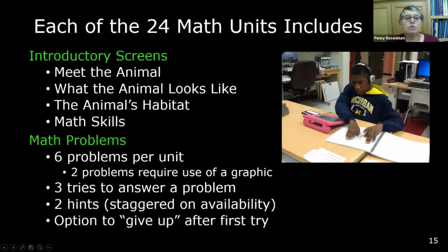Okay, so each of the 24 math units are structured exactly the same. And that for our students helps them have predictability. So they're putting their energy towards the math content and not trying to figure out, well, where's the button? And we see a student who is looking at the Braille page to the right. We see his iPad, and to the right of that, we see his abacus. He's wearing headphones. So this is a student who was using VoiceOver and he was swiping.